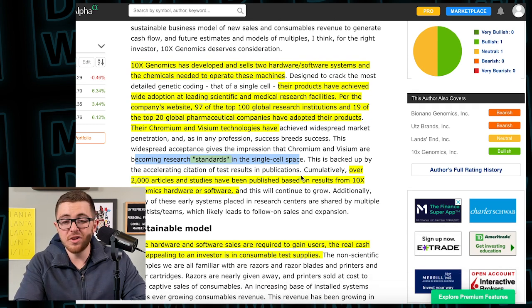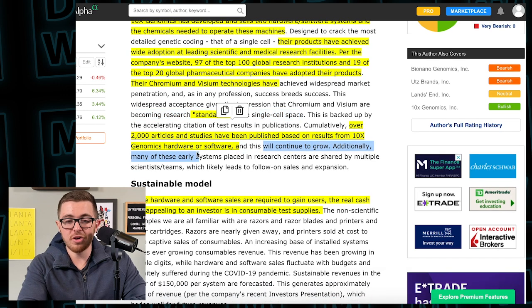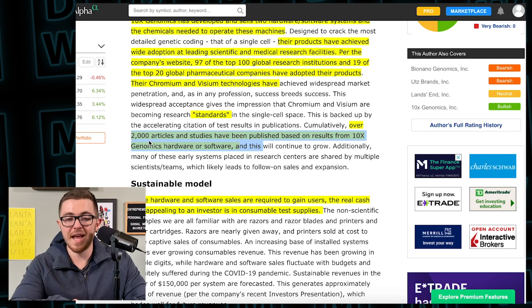So far, up until this point, over 2,000 articles and studies have been published based on results from 10x Genomics hardware or software, and this will only continue to grow as people are seeing this being used for many research papers. It's only going to continue to be used even more into the future.